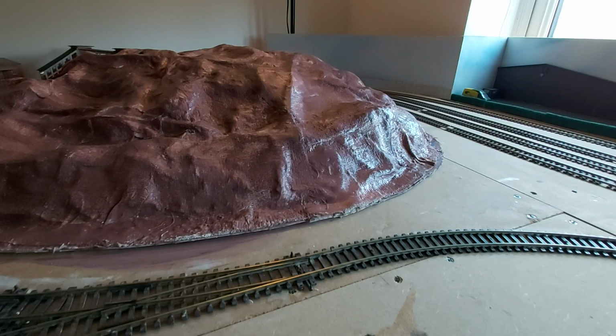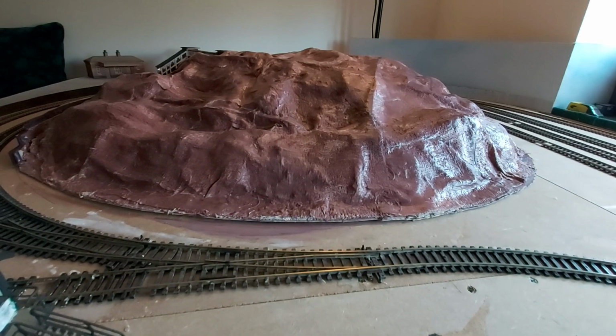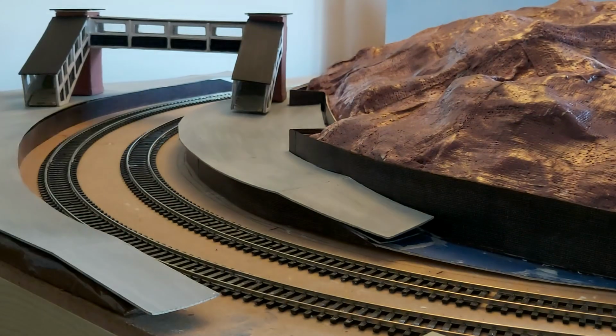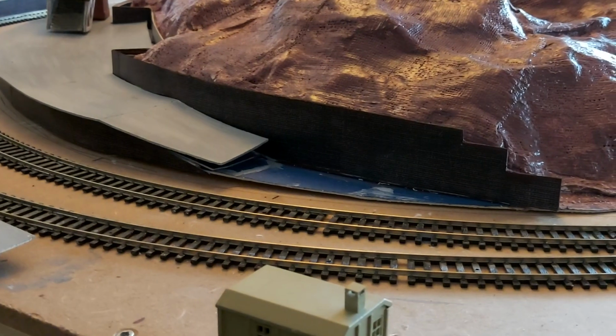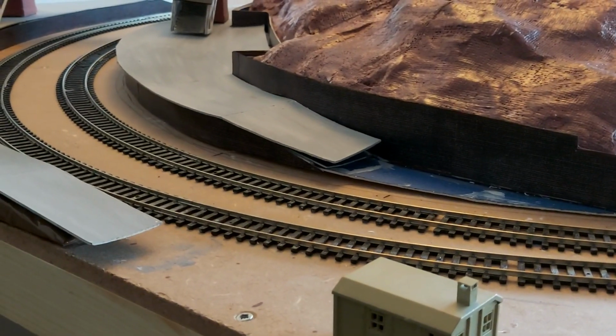So I've used all the mod rock, all the newspaper, and also packaging and all sorts to make this. And it's also a removable piece, so it can just be lifted up and taken away. So once again, from this angle, you can see that the track's coming around, it goes behind the embankment, and it looks like it's coming from a completely different direction, which is what I really wanted to achieve. The wall is basically brick paper, which I got some time ago, just leftover brick paper.